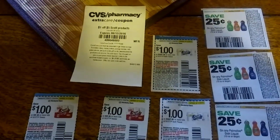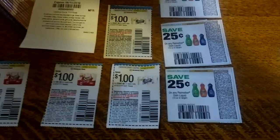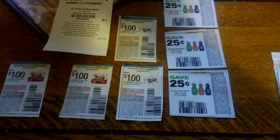I have a $6 off email coupon. And with this 75 cents off, I'll be getting four Scott and three Palmolives for $10.25 or $10.14.